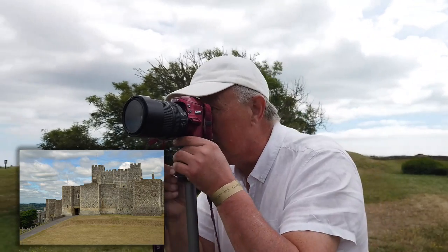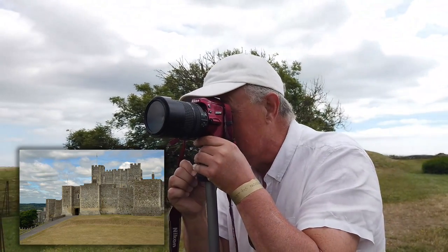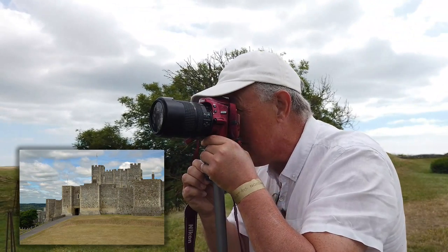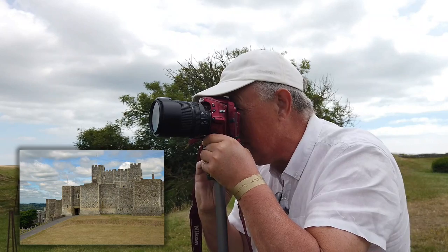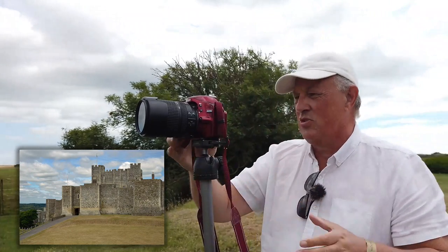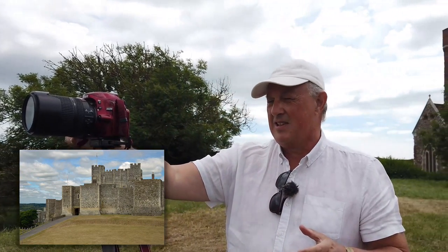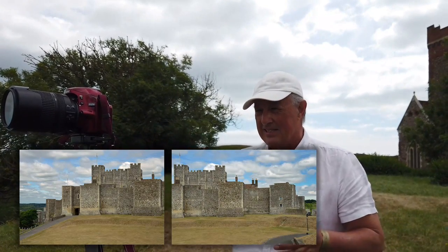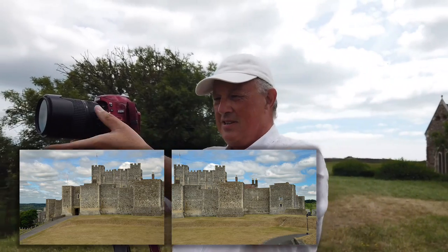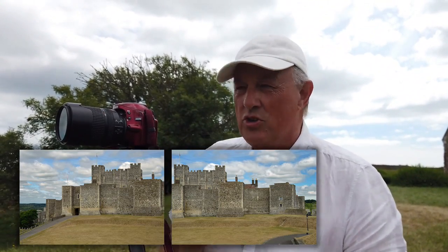Two seconds. So that will be shot one. I'm going to put it there. Would it be there on the screen? I think so. I'm always doing that, aren't I? Pan to the right. Keep the keep in there. Shot two. So that's shot two. They're the two shots.